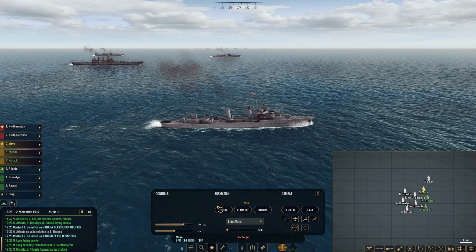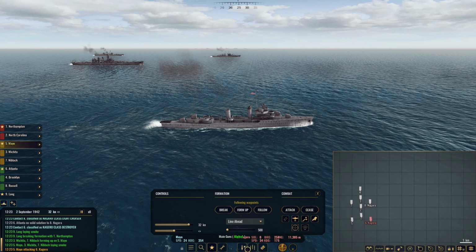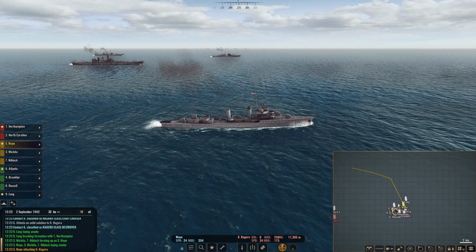And I think really it's just safest for everyone to lay some smoke to begin with, and we'll see how things go. Go to 32 knots here. I'll do quite the wide turn around here. So Mayo can fire at Kagero as well, if we press that like so. Just making sure these go through.